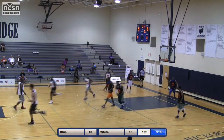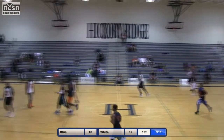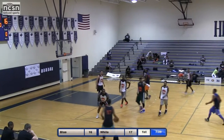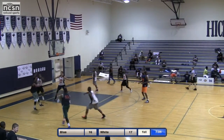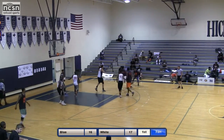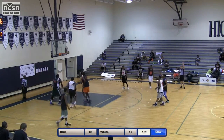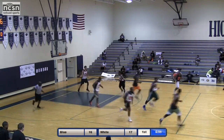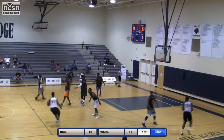Score by 104, Marcus McDaniel. Puts his team back in the lead, at least for the moment. Here's Antonio Robinson. Drives, finds Croft. Croft looking to whip the ball around to the opposite side. Defense recovers. No good, and White's got a chance. No chance to run here, though. No transition as Blue gets back.